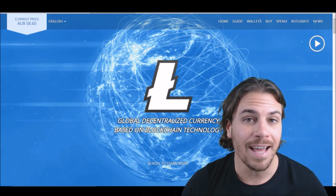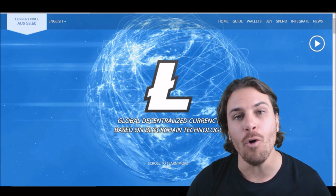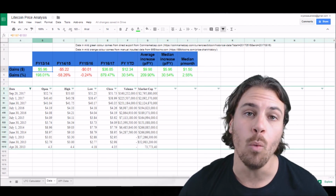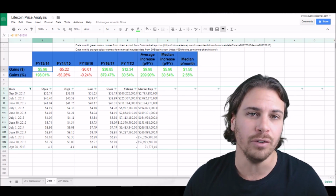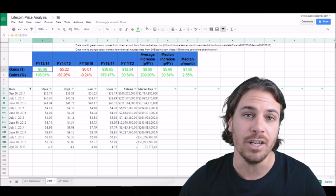Okay, so now with that out of the way, let's have a look at Litecoin's investment performance history by crunching some numbers and seeing what comes back. Okay, so just to explain what I have done, using CoinMarketCap's historical data, market data of different cryptocurrencies, I have exported the entire date range for Litecoin.